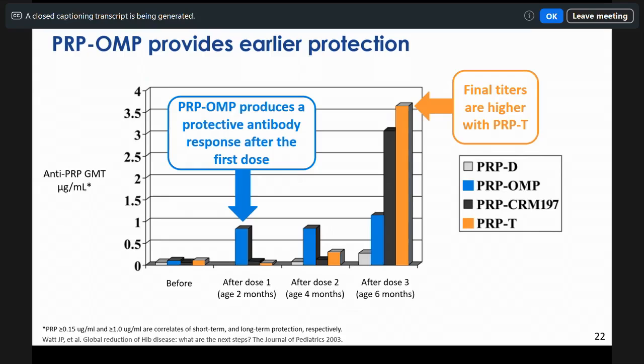Antibody levels are shown before vaccination and after dose 1, 2, and 3 of the primary series, given at ages 2, 4, and 6 months, respectively. As demonstrated with the blue bars on the graph, PRP-OMP produces a protective antibody response after the first dose, based on the correlate of short-term protection of 0.15 microgram per ml. Thus, the preferential recommendation for PedvaxHIB aims to address the earlier peak in meningitis among American Indian and Alaska Native infants from the pre-vaccine era.